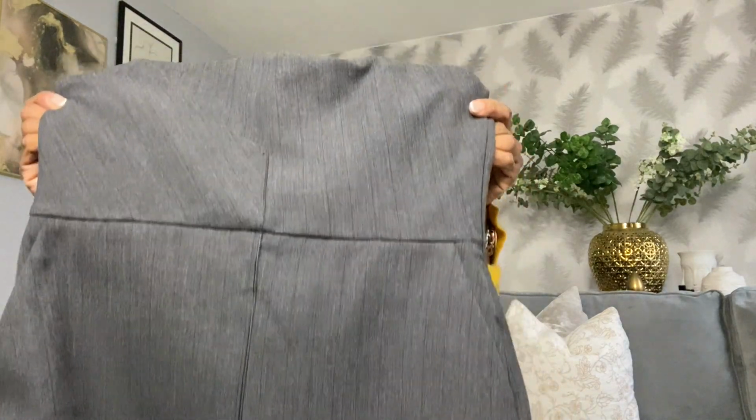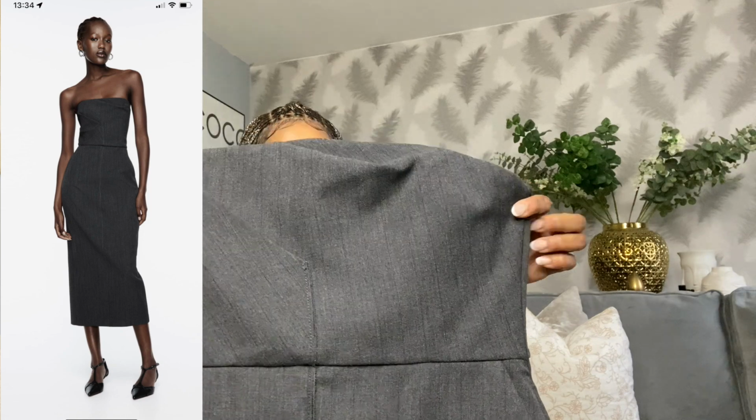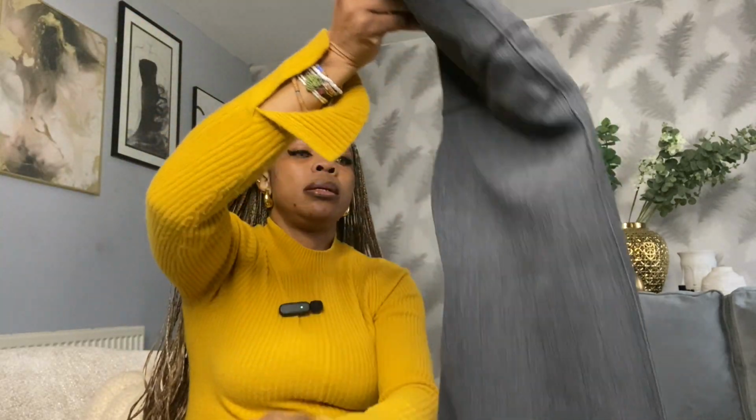So keeping to the dress code, the next piece I will be sharing with you guys is the ZW collection strapless dress. This dress used to retail initially for £69.99, but I paid £12.99, and I bought it in a size extra large because it runs very small. This dress is 29% viscose and the rest is recycled polyester.